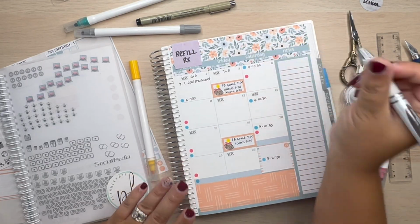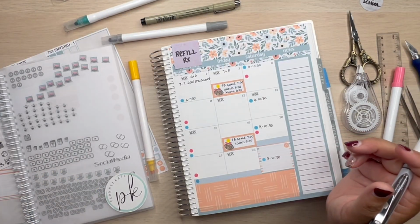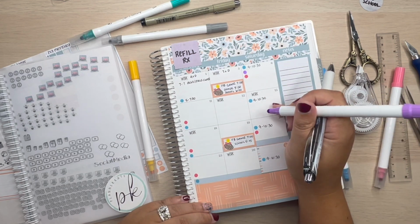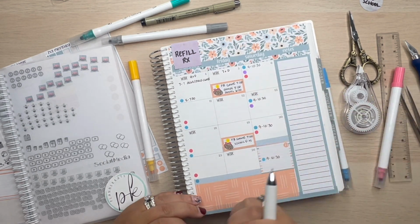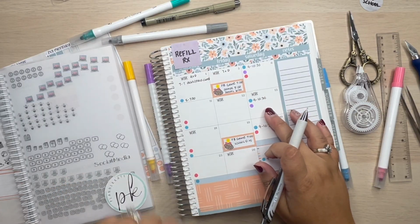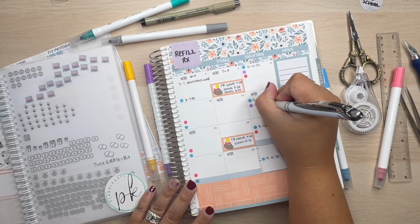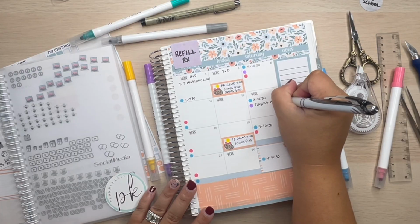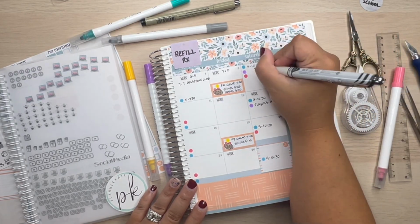Okay. And then we have hockey. So I think usually I put that as a purple, so let's do that as a purple. Also over here, I think we have hockey. This is like playoffs, so let's just write playoffs for hockey. Okay, up here is a game, and it's Kenzie at 11 on black.